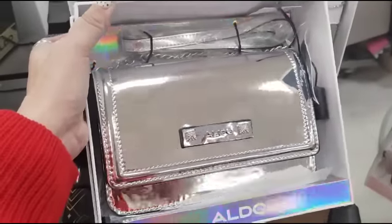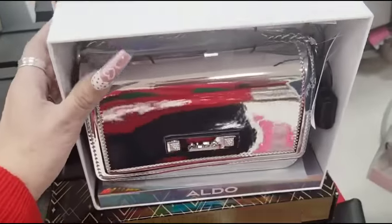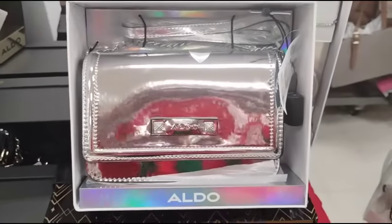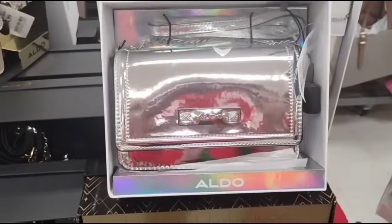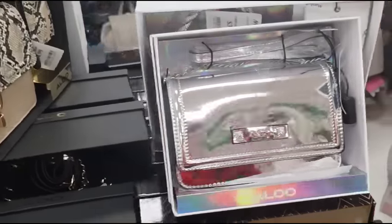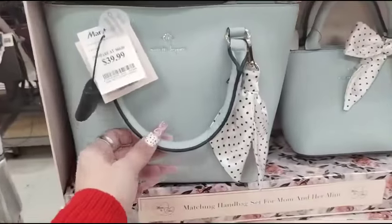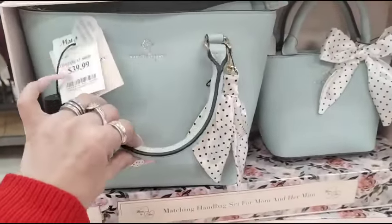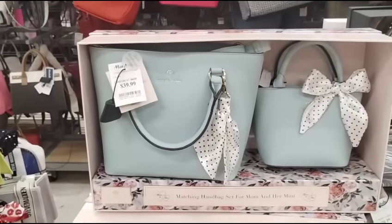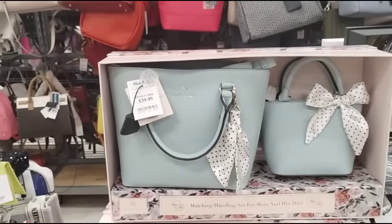They have Aldo with the bling. $34.99. $34.99 for that, you guys. Not too bad. Could be worse, but it is Aldo, so let's remember that. And then they also have the Nanette Lepore mini matching handbag set for mom and her mini me. That is fun, and those are beautiful colors. Nice blue, so I like that as well.